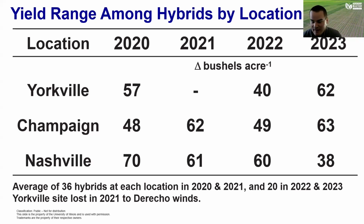So that really shows you that your hybrid selection, specifically this year, was the number one factor of your yield potential. So you really need to get your hybrid selection right. One thing to think about here is at those 3 locations in 2023, if we had those same 20 hybrids and we ranked them in yield at Yorkville from 1 to 20, that ranking is going to change when we move to Champaign, because we know that hybrids like different environments or different management systems, different soil types. So we really need to be able to select and match the right hybrid on the right acre with the right management program. And that's really how you maximize your yield potential. And going to turn it back over to Steve, who's going to talk a little bit more about that.